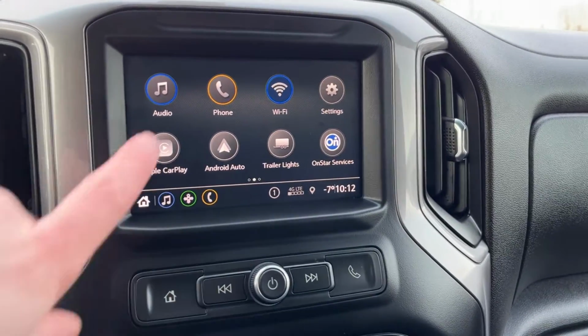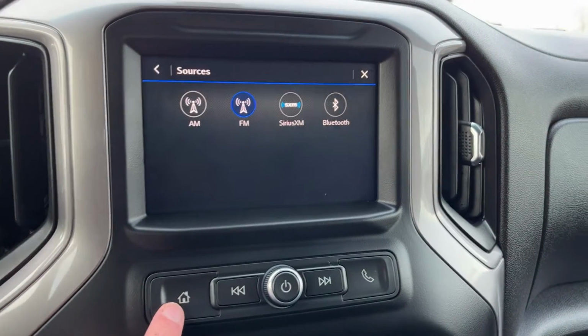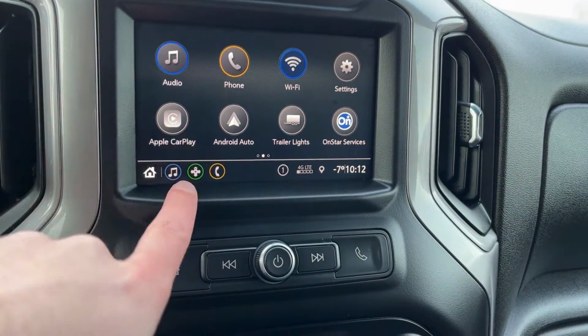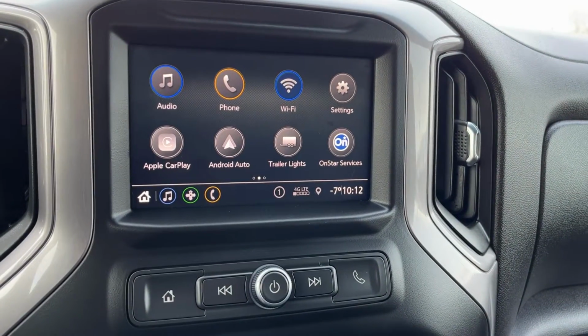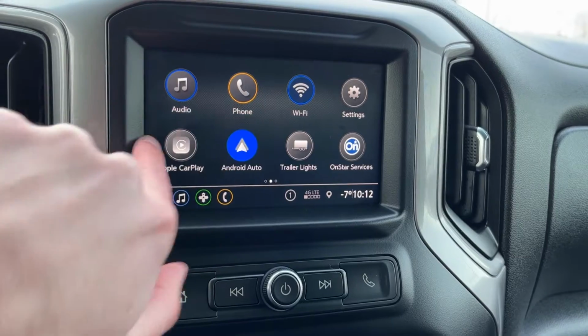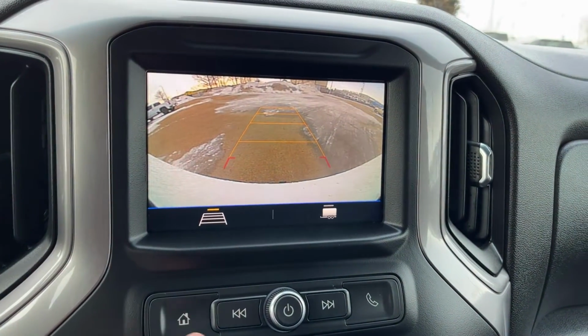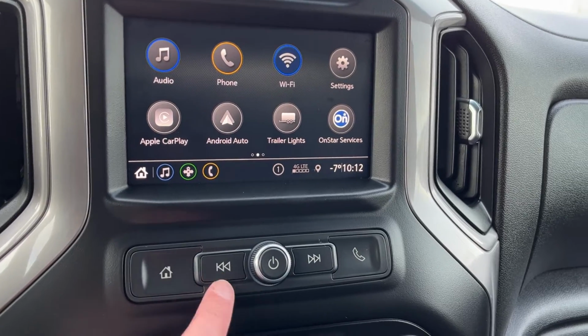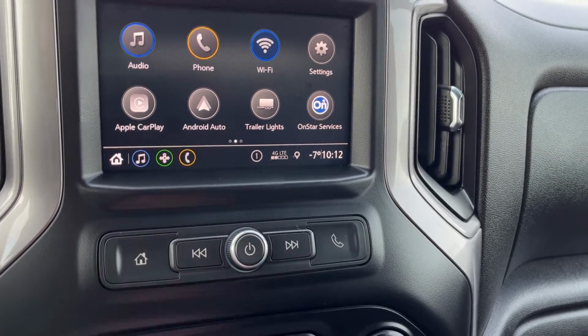Moving to the middle, we have our infotainment system. We have AM, FM, Sirius XM, and Bluetooth media, phone connection, Apple CarPlay, and Android Auto, trailer light controls, as well as our 4G LTE Wi-Fi hotspot on the first page. Second page has our backup camera with our adaptive and hitch view guidelines. Below it, we have home, seat, volume, and mute, as well as our hands-free.